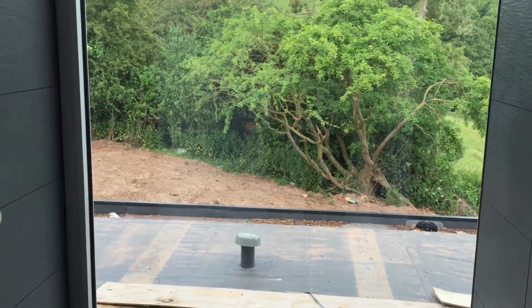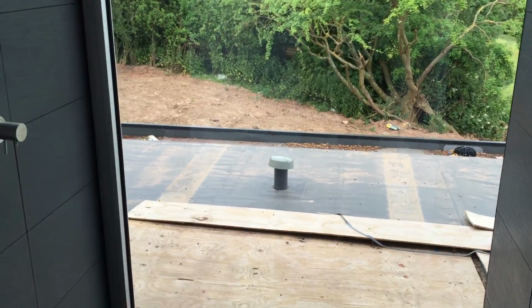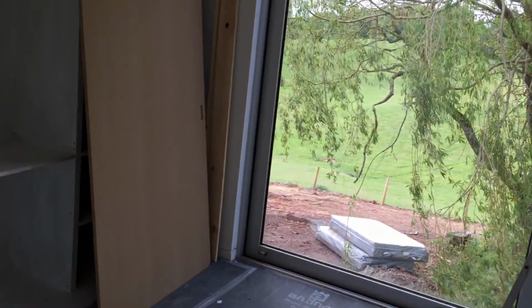That looks pretty nice, actually. That roof there, they're going to cover in pebbles, so it looks a bit prettier as well. It looks a bit scrappy at the moment.